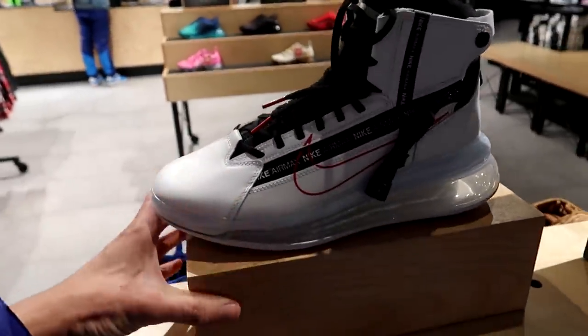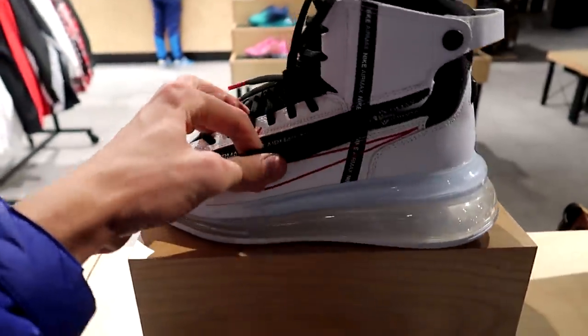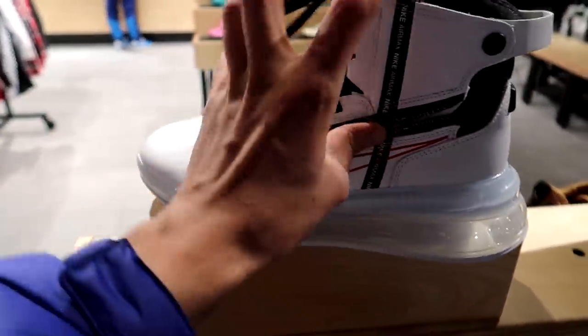There's a zipper on it too. Let me see the zipper. Can I unzip it? What will it do? Oh, it's going to be easier to take the shoe on and off.